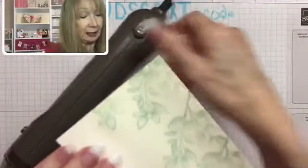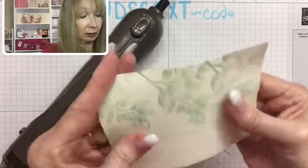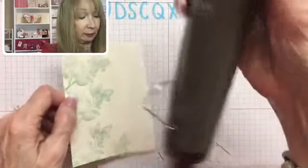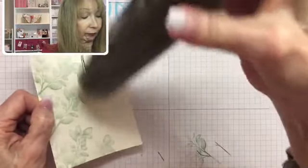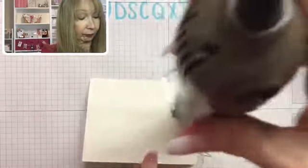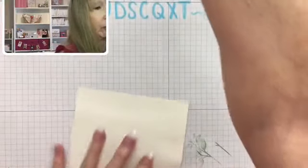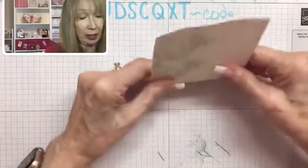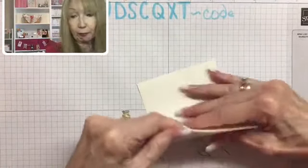Okay, now let me see. That feels pretty dry. Let me just do a little bit more drying right up in here. Of course, you could leave it alone and let it dry if you have the patience, but I never do. And then what I do is I just kind of work with the paper.